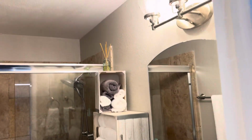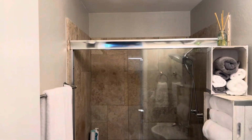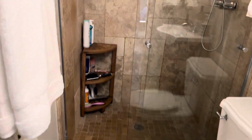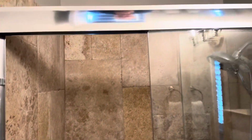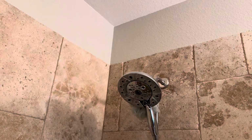It's not the black and white and gray on-trend features, which I think are passé at this point. This is a little old school, but the tile is travertine and just gorgeous. Really nice. And new shower heads and everything too. So, all set there.